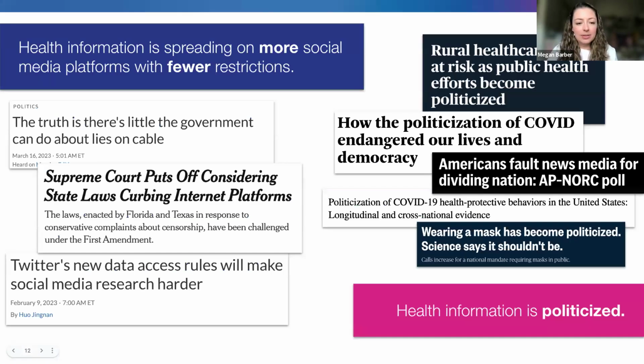So when we talk about information, we know that an abundance of information and the widespread use of social media have created problems that impact emergency response in public health crises. And this makes sense, right? In 2024, health information is spreading on more social media platforms with fewer restrictions than ever before. And as this slide here shows, health information is also politicized, which can be especially impactful during public health emergencies.